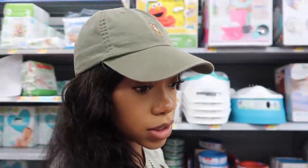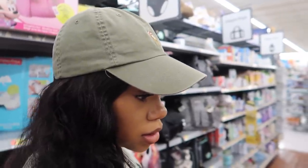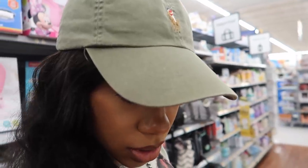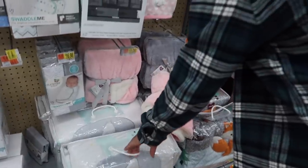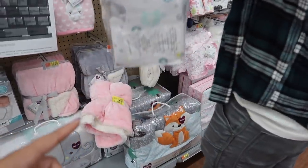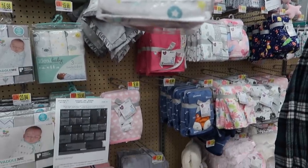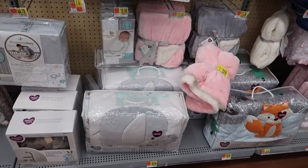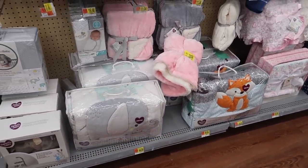All right, let's see. I don't know what I'm looking at. All they have is like two options. These are the blankets for the bed? Yeah, for the crib. No, that's a set. Blankets are right there. But we don't like the way that looks. It's only those two options as a set. That's what I'm saying.